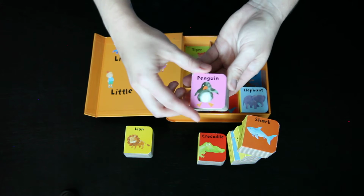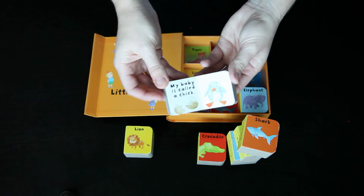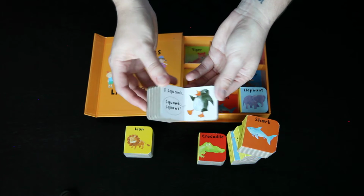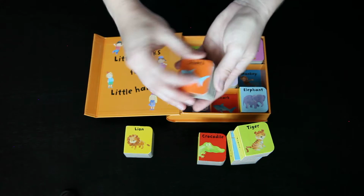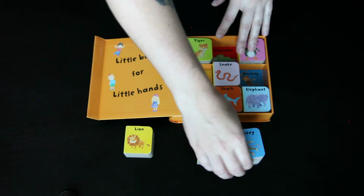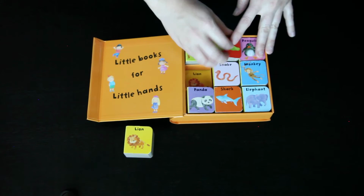So this is my daughter's favorite, Penguin. I am a penguin. My home is Antarctica. My baby is called a chick. I eat fish. I squawk, squawk, squawk. So almost a little introduction to nonfiction there. But these are great chunky books for little hands. It's very difficult to ruin them. So those are little books for little hands. And again, there are 4 different themes to these.